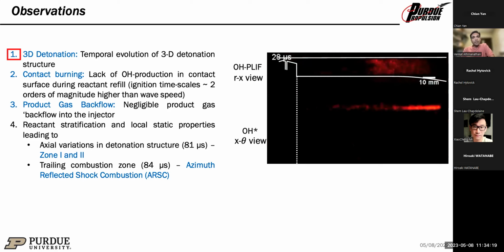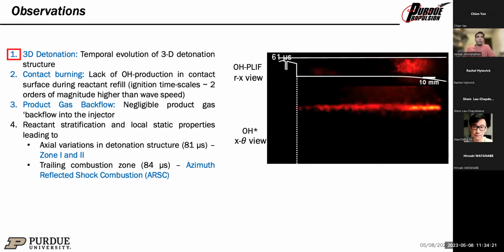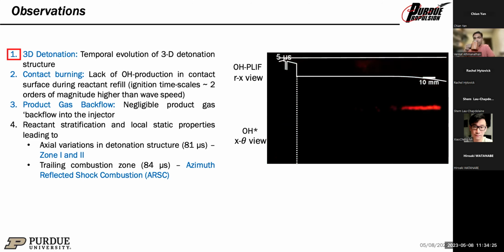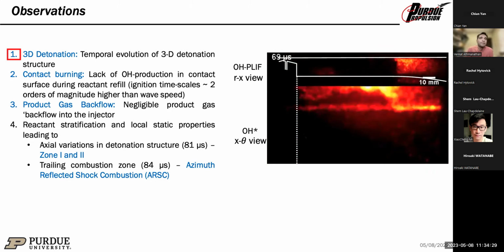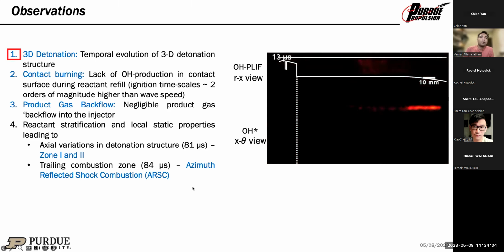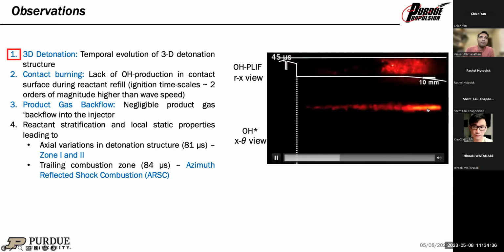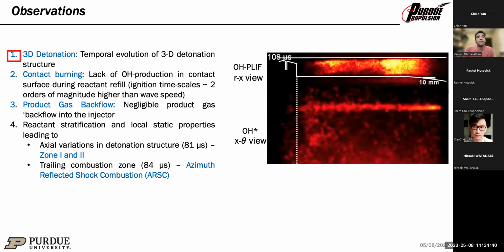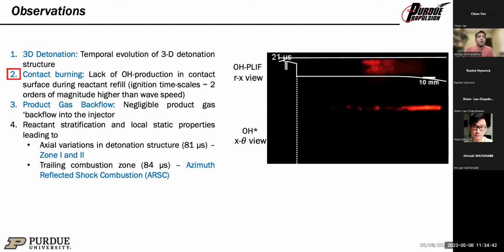So we can first take a look at the temporal evolution of the 3D detonation structure. I'm just gonna let it play twice. So we can get a sense for the detonation wave as it's passing through that PLIF plane, which is marked by the phosphorescence of the glass, right? So the first thing we see is that there is actually not a lot of contact burning.